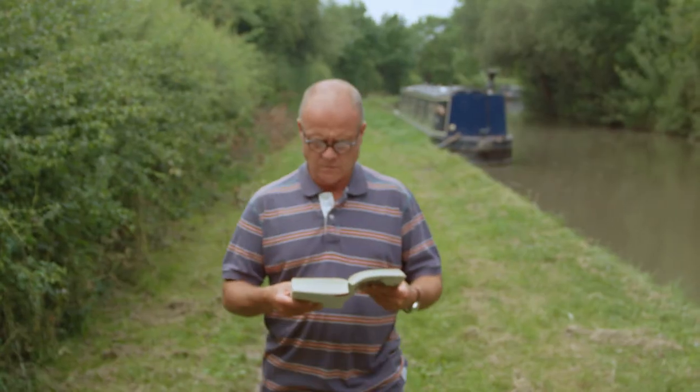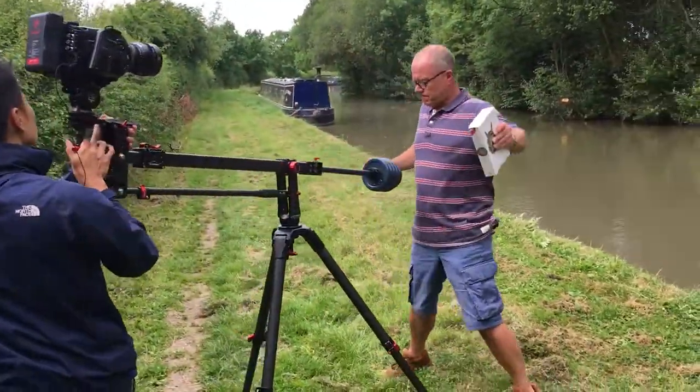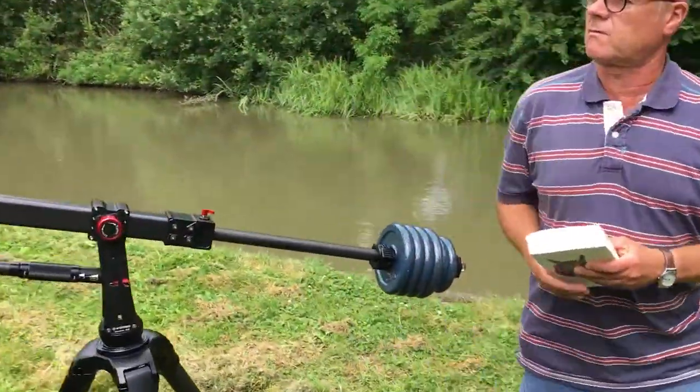Cranes are great for POV or point of view shots. Here I am alone on the canal and my pathway is blocked by a short, bald bloke wielding a book. Looks like a standoff. Now, let the crane offer the viewpoints of each character and you get this.